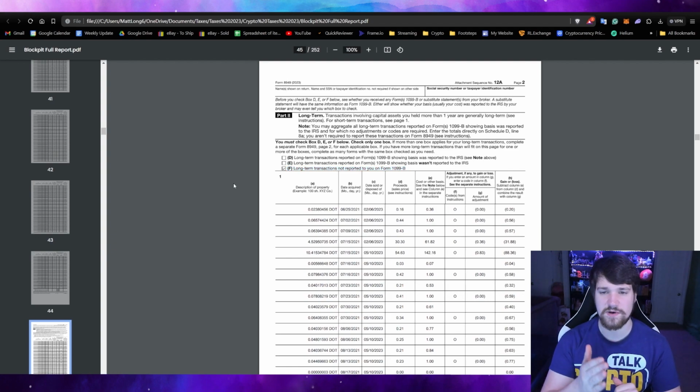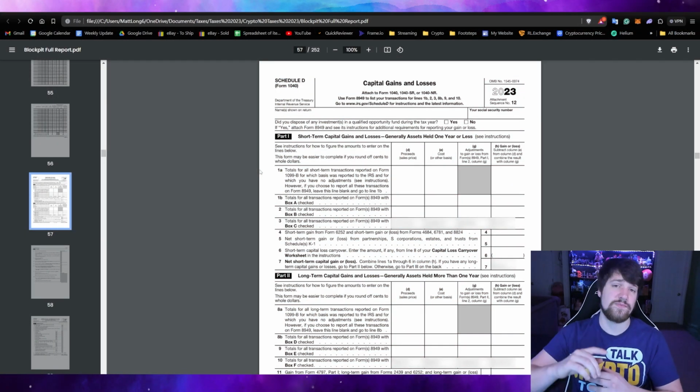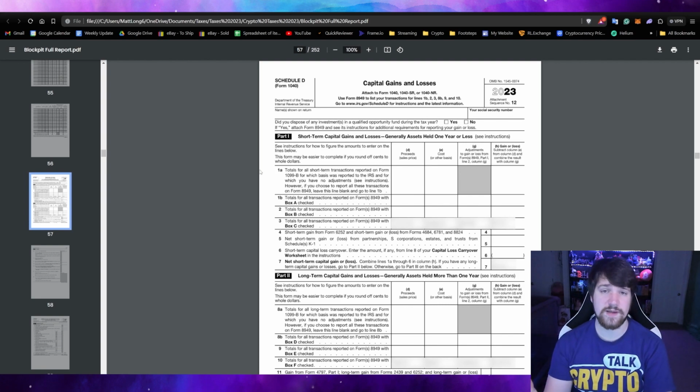Both of those check boxes will come into play later. And if you're not sure about a short-term or a long-term investment and what that is legally defined as, in the US, a short-term trade is going to be a cryptocurrency or a stock or a different investment that you purchased and you held on to for exactly 1 year or less than 1 year. And a long-term investment would be a cryptocurrency, stock, or other investment that you've held on to for more than 1 year.